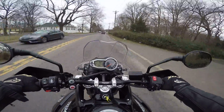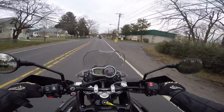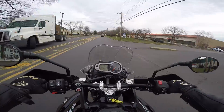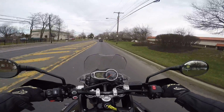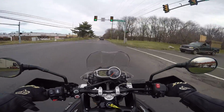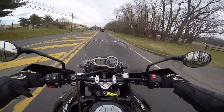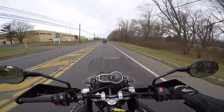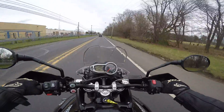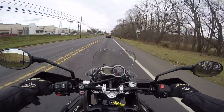It's my first time riding with something in the panniers. In my back right pannier, I have a Slime tire plug kit I just purchased, a mini air compressor, a multi-tool. So that way if I get a flat and I can plug it on the side of the road, I have what I need to do that. Of course, everybody's always stopping in front of me on this road.